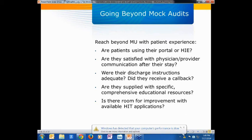And then another objective really is patients receiving callbacks after discharge and being asked or followed up with: was their discharge information understandable? Were they able to follow through with the instructions as far as getting their prescription or being able to follow up with their provider as recommended? So really for patients to understand that piece of the discharge instruction, in addition to comprehensive education resources about their diagnosis and how to go home and deal with that to prevent a readmission. And all of this really ties into quality of care and all of the quality initiatives that CMS is looking at.